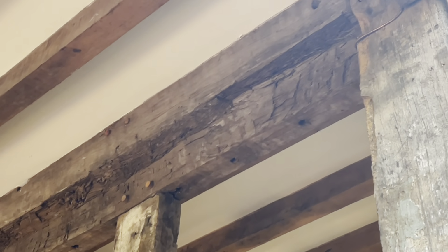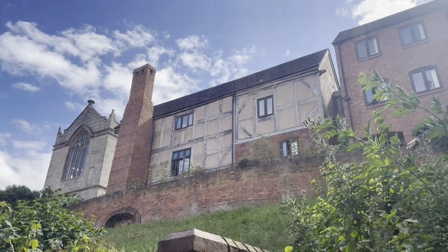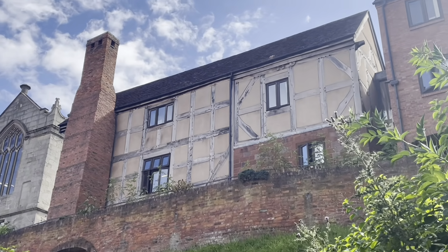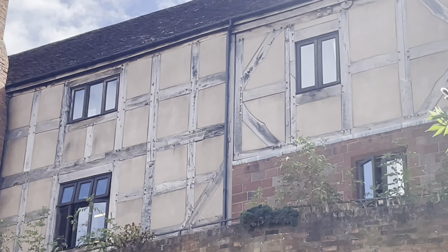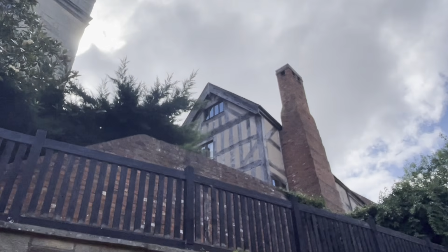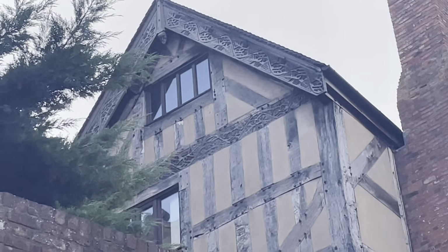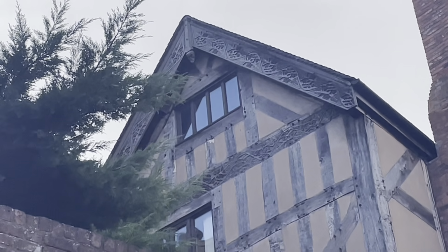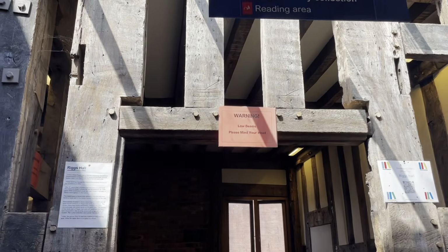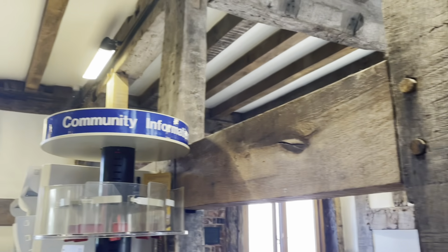So we're looking at probably the oldest part of the structure of Shrewsbury School. I believe it's Riggs's Hall. Just looking at the exterior of Riggs's Hall. Quite an impressive building, really. And the detail on the gables, quite fantastic. This was the original building. See the exposed timber frames.